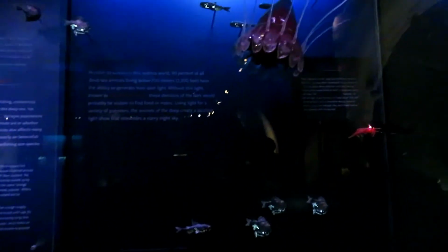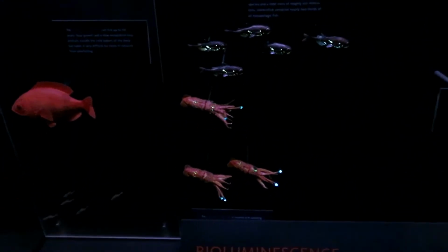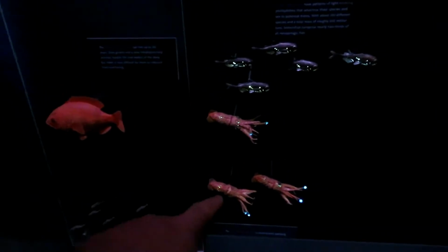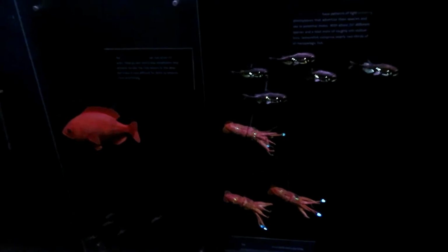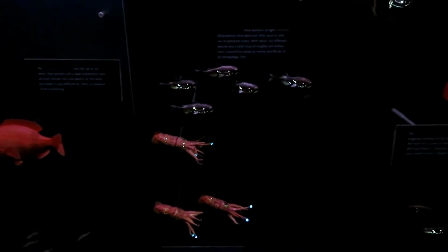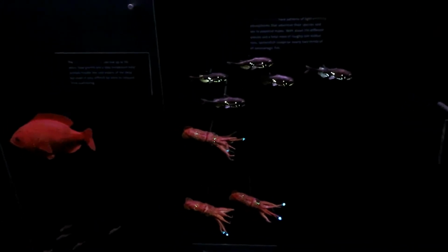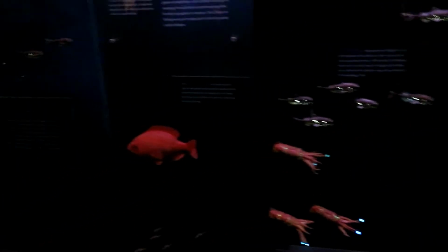Look at these light up jellyfish and whatever these squids are. What? Which ones? Those down there. Those Christmas ornament looking things. The cockeyed squid. What kind of squid? Cockeyed. Okay. It's the cockeyed squid. It has sparkling photophores.